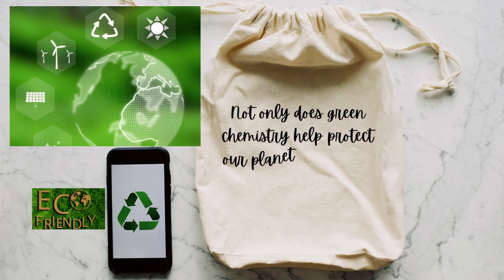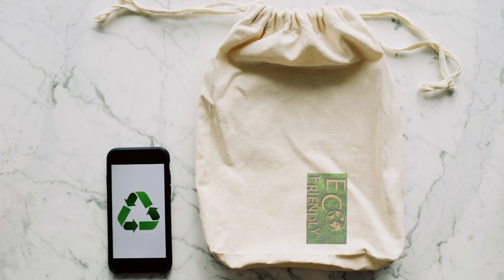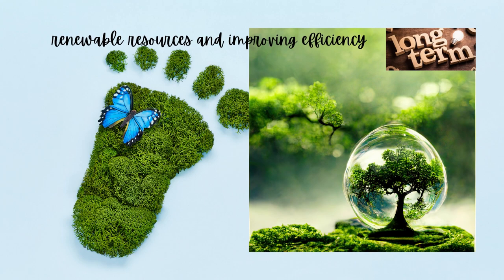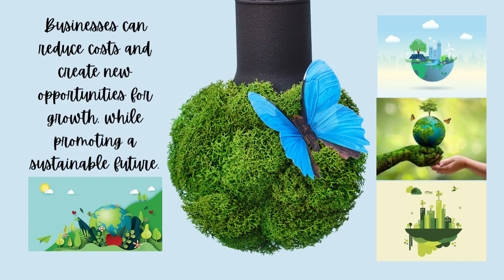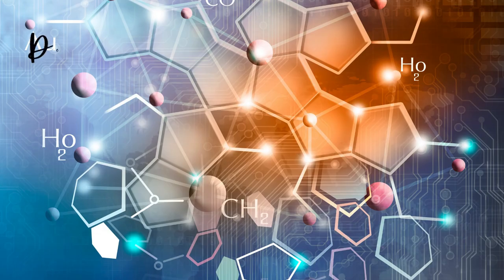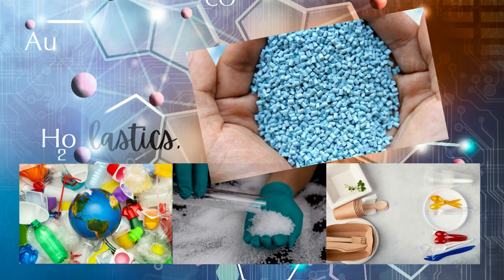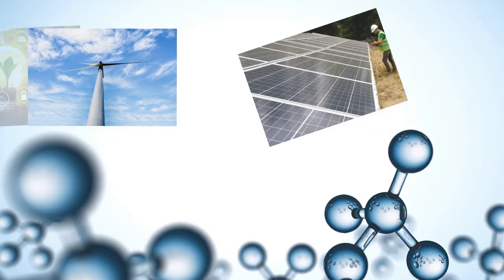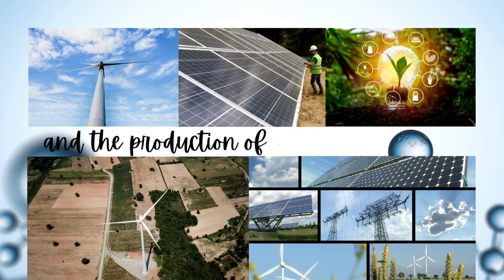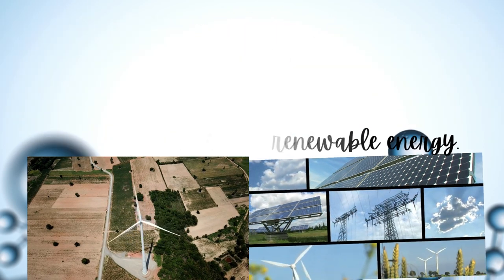Not only does green chemistry help protect our planet, but it also leads to significant economic advantages. By using renewable resources and improving efficiency, businesses can reduce costs and create new opportunities for growth, while promoting a sustainable future. Some examples of green chemistry in action include the development of biodegradable plastics, the creation of safer pesticides, and the production of renewable energy. These advancements not only address the urgent need for sustainability but also drive innovation across industries.